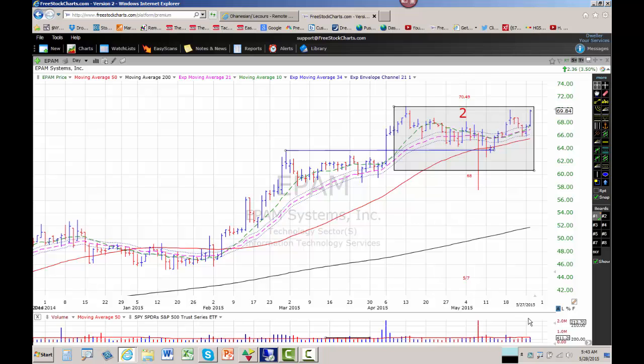Yesterday, EPAM also had a pocket pivot, trading higher volume yesterday than any down day in the past 10 trading sessions. EPAM bounced off of its 21-day exponential moving average and its 10-day simple moving average to close higher. EPAM can be bought off of this pocket pivot today in anticipation of the breakout at 70.49.